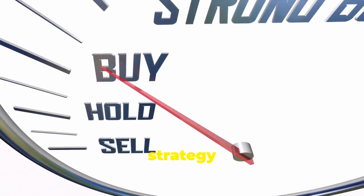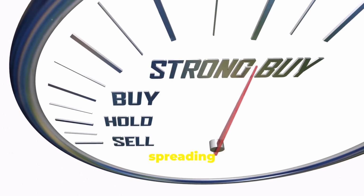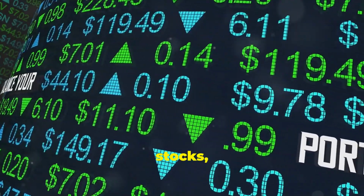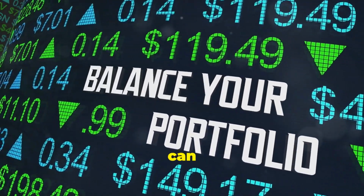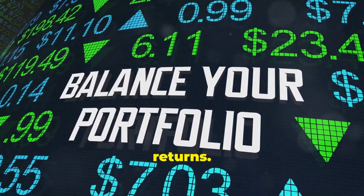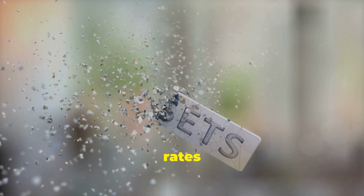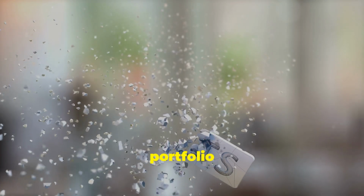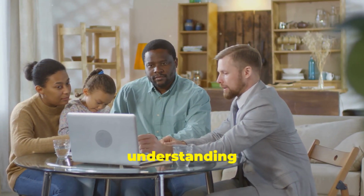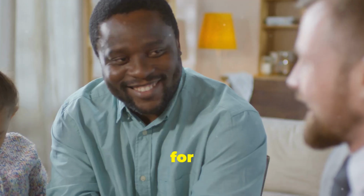Diversification is another key strategy in managing the impact of interest rates on your investments. By spreading your investments across different asset classes, such as stocks, bonds, and real estate, you can reduce risk and improve your chances of achieving stable returns. This approach can help you weather periods of high or low interest rates and maintain a balanced portfolio that supports your long-term financial objectives.